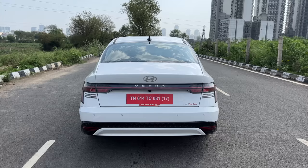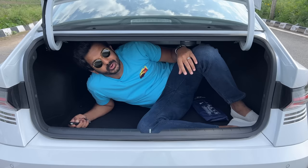And the boot is huge. I can easily fit inside this one and I just have. Not very comfortable though, because obviously, there's a light here though. And speakers.